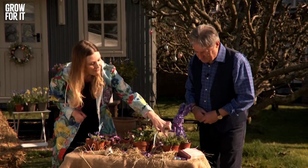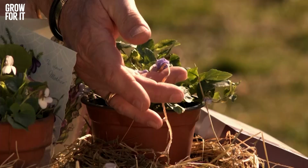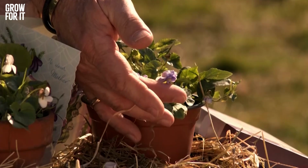And moving on to the Palmer violets over here. Now, these are half hardy. But you've grown these before, haven't you, Alan? I have many years ago. I haven't got them anymore. But look, it's a strange double little flower. Yeah. But they're very strongly scented, aren't they? They are, and they're used.